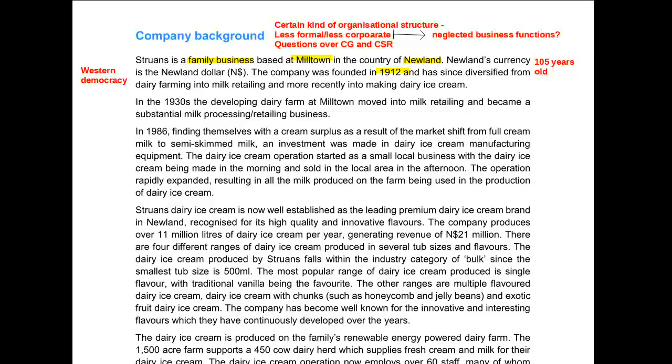So they've been around for a long time, which means they've been able to weather the storm, whatever storm that has been. And they've diversified from dairy farming into milk retailing, and then they've recently made a move into making dairy ice cream. So there are the three main things that our company has done over time. So they started off dairy farming, which would have been quite a different practice to what they're doing now, because obviously making dairy ice cream, you're going to need to get your dairy from somewhere, of course.